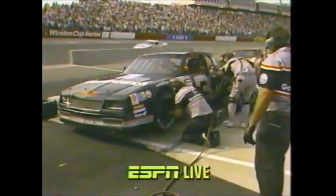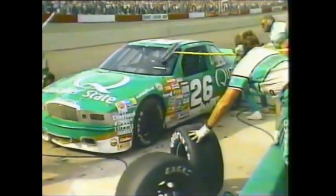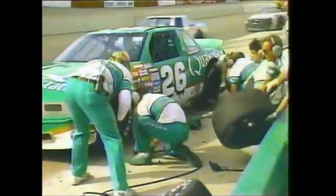Benny Parsons, what's going on to you? I'm down the Ricky Rudd pit. They're changing 4 tires. The only indication of anything that might have happened was just a moment ago, Larry McReynolds kind of shook his fist at Dale Earnhardt as he drove by. There's going to be a lot of fist shaking going on between those two before today's over, I'm sure.